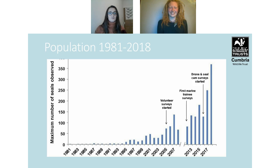And we started to monitor the seals more closely in the early 2000s, and that's been thanks to a group of dedicated volunteers. In 2011, the marine trainees took on this role, and since that project has finished, the conservation apprentices continued the work. It's now being taken on by the new Marine Conservation Officer, that's me, and the Marine Future interns.